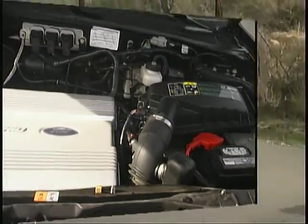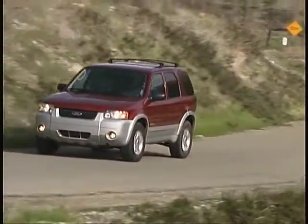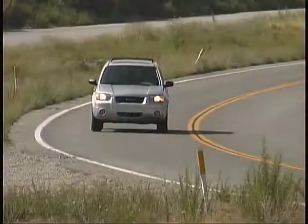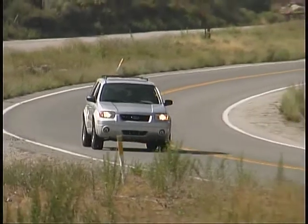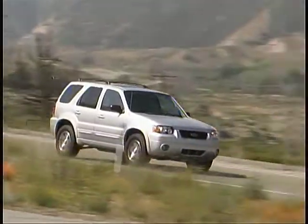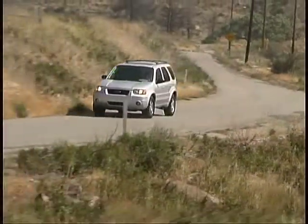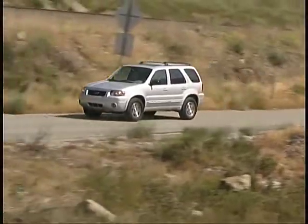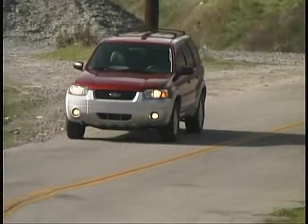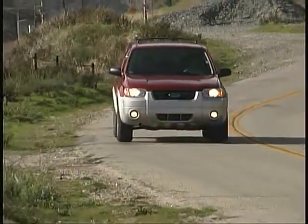Our front-wheel drive test vehicle moved along reasonably well with the setup, and our fuel mileage averaged just under 30 miles per gallon, easily the highest mileage we've recorded in an SUV to date. The gasoline and electric motors work together to power the vehicle individually or in combination, depending on the driving situation. We found impressively smooth transitions between the gasoline and electric power modes in the Escape.